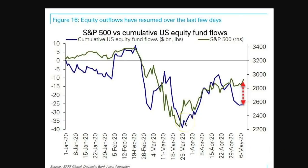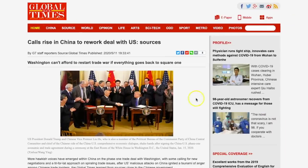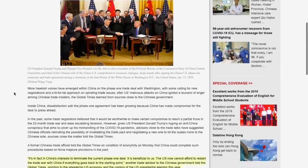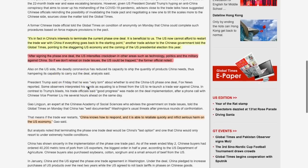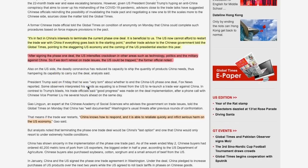Now, what could make the stock market sell off? If you've been following the news, you know that there's been threats of China invading Taiwan. The U.S. has responded by sending military presence into the South China Sea. And now we see out of China, because of that, a bit of a more hawkish stance, and they're suggesting that China should back out of the Phase 1 trade deal. Now, if China were to back out of the Phase 1 trade deal, that could absolutely put some further pressure on the markets. We've all seen this play out before.